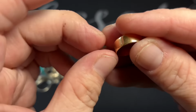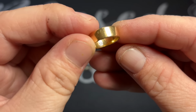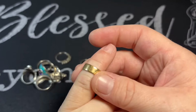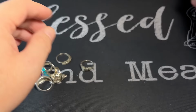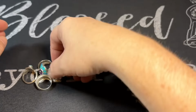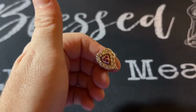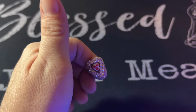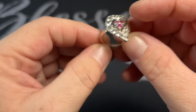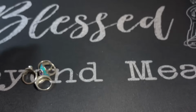Oh, that's an old band. Oh, we want to see the date. 19, maybe 1901. Oh, it's like a little baby's ring, I guess. Like a very petite lady's pinky ring. That's cute. Very cool. Mother of pearl. Those might be rubies. Yep. Those are rubies. See that red glow? This is very pretty, very nice. Little band ring signed in there.